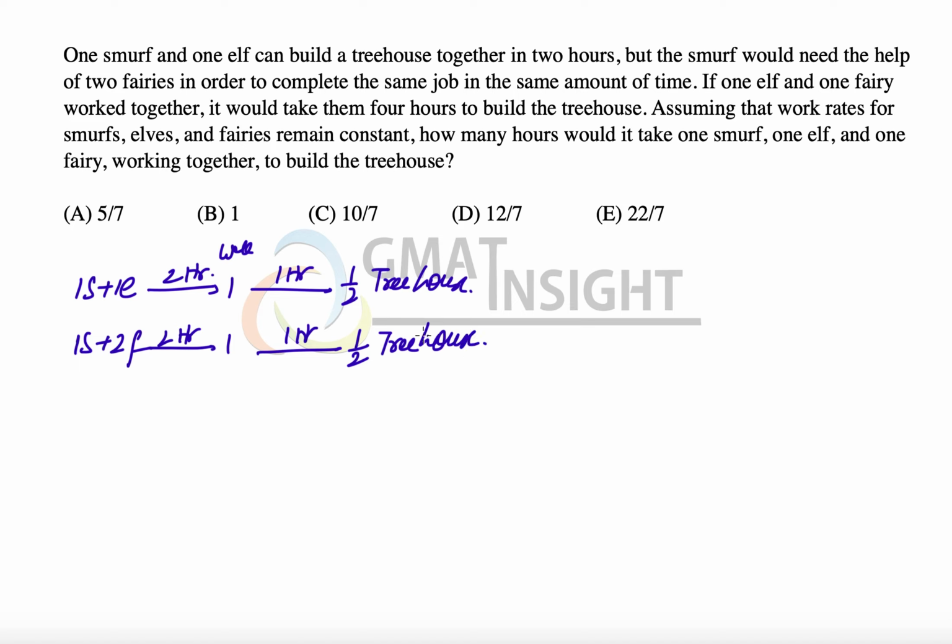Now at this stage, while we are dealing with these kinds of questions, we should always be logically available to answer the question. When we compare these two equations, do we realize that one elf has been replaced by two fairies and still the work remains the same in the same time? Which means the inference from this information is one elf is as efficient as two fairies.